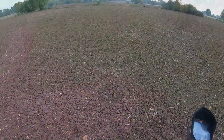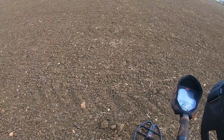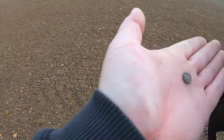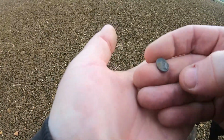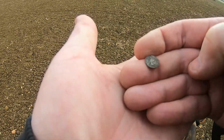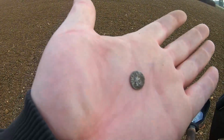Damn. Oh my God, I think it's finally done it. I think it's finally done it, and it's done something better than I thought it would do. I'm not 100% sure on this, but I think we might have another Celtic silver unit here. It could equally be Roman. Without cleaning it up and having a proper look, I can't be 100% sure. But it's definitely a coin, and it's definitely a very, very old coin. Oh, my heart is pounding. I wasn't expecting to see this. I've got a feeling this is a Celt. But I can't be 100% sure until I've cleaned it up.